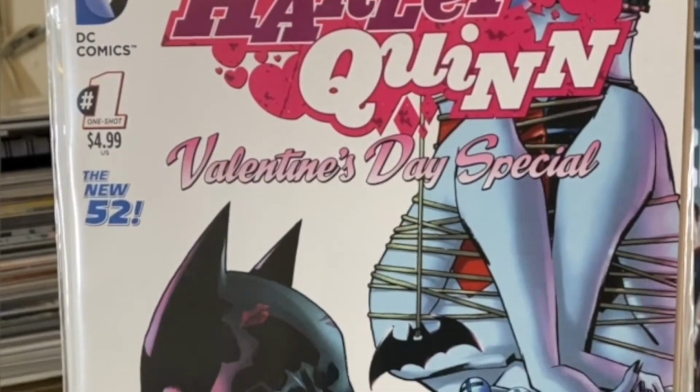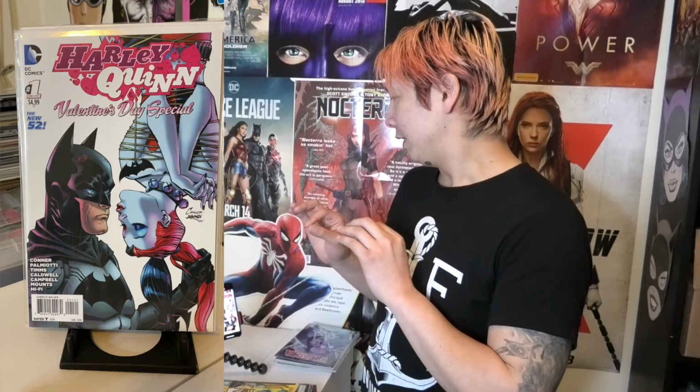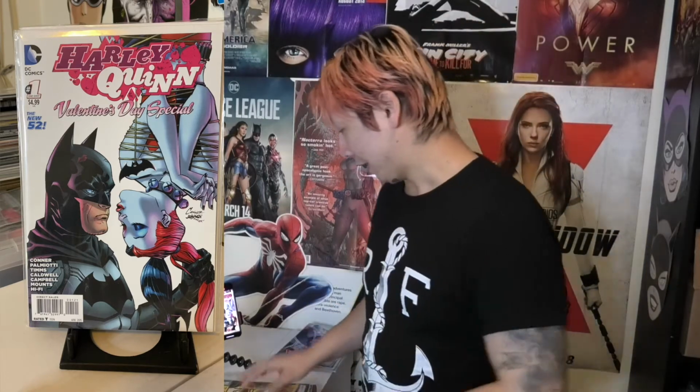Harley Quinn tied up, upside down. Looking like she wants an upside down Spider-Man kiss from Batman there. So the other variant is, I think, the same cover, but maybe the background's different. And then there's another one where I think Batman is the one tied up upside down, so the roles are reversed. But that one's probably my favorite one from that lot, so I'm happy to have that.